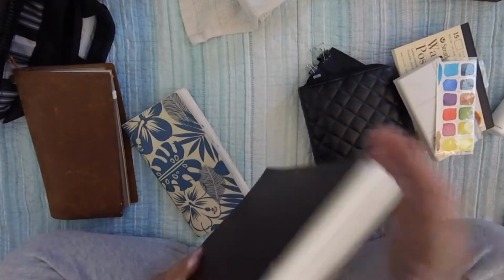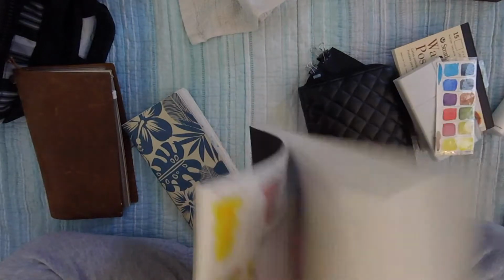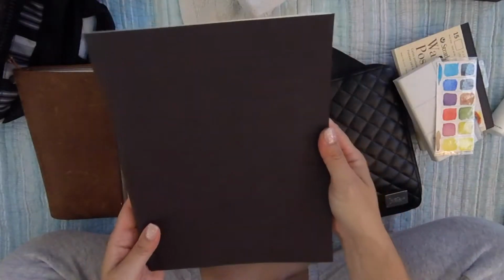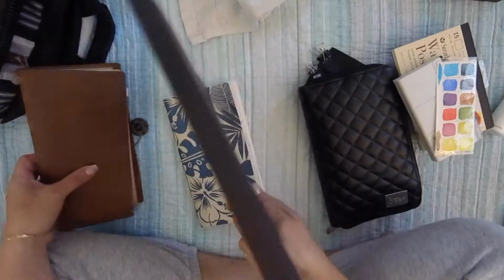And then I brought my, what size is this? I don't know what size this is. I never wrote it down, but I brought my bigger watercolor sketchbook, which I didn't even end up using. I really didn't even need to bring it with me.